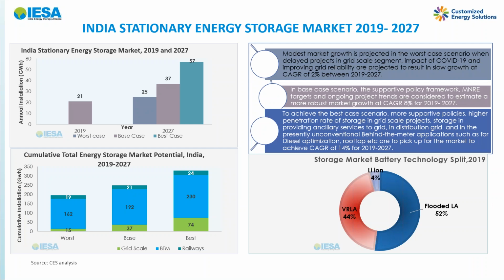So in terms of the projections of the overall storage market on an annual basis, the current market is already more than 20 gigawatt hour, which is mainly dominated by lead acid batteries. But going like 7 years forwards, we expect in 2027 this market would be anywhere between 25 to 57 gigawatt hour as an annual market. So on a best case scenario, the market could more than double within next 7 years.